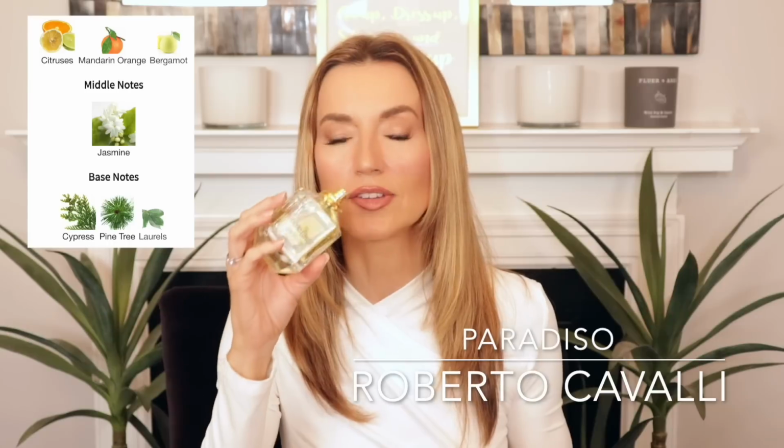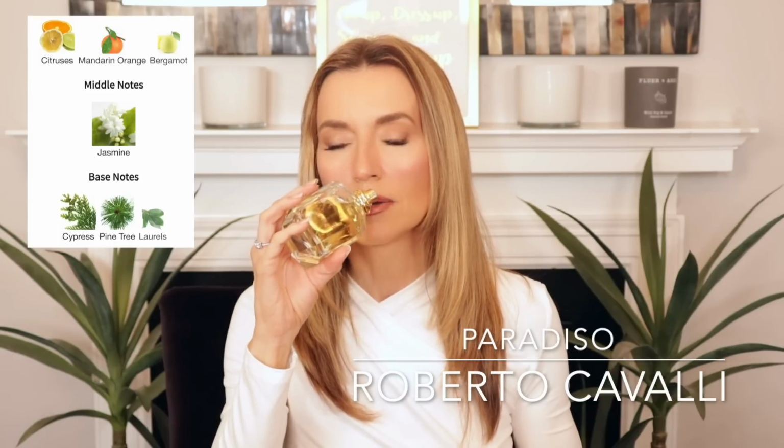The next one I'm going to grab, I've shown this in so many videos. Again, this is Roberto Cavalli Paradiso. This is a jasmine-based fragrance that I love. This is a monster of a perfume. I paid all of $30 for it. It has a really nice citrusy opening. The jasmine in here is not bitter. It's not indolic. It's very slightly sweet. And it has a really nice cypress note.